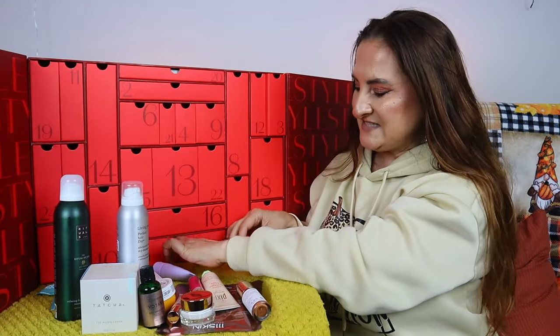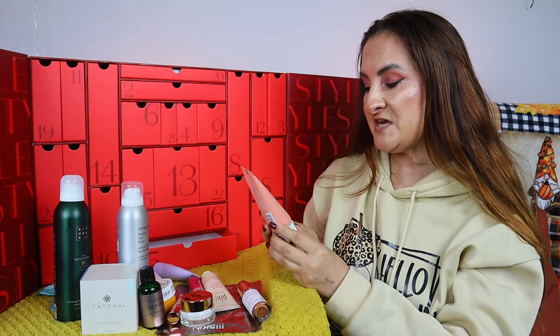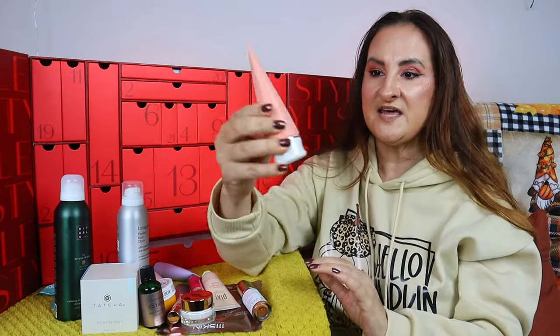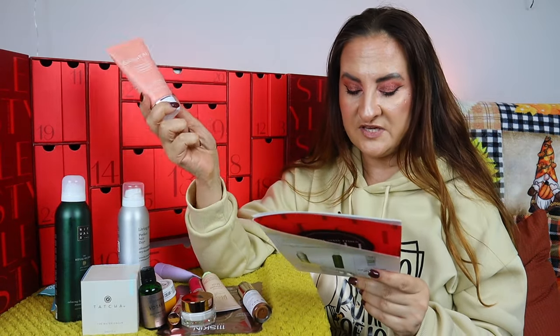Day number 15 down here. Here we have Gatineau Radiance Enhancing Gommage. Skin Perfecting Enzymatic AHA Exfoliator with Glycolic, Lactic and Malic Acids, and this is 75 mL. A unique balm to oil exfoliator with AHAs, hyaluronic acid and vitamin C, perfect for sensitive skin, that's me, breakouts, clogged pores, dullness, uneven tone and pigmentation, grain-free formula, gently removes dead cells.